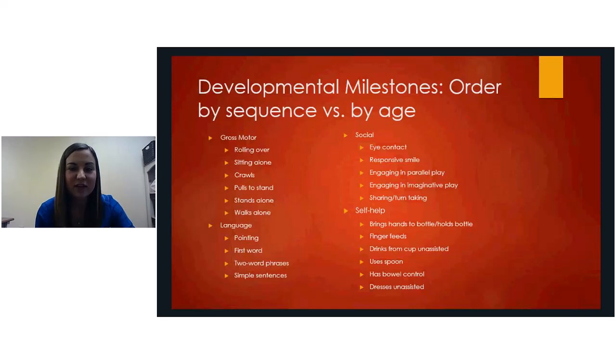From here, we'll see children engage in sharing. This can be hard, and turn taking as well for some higher level social skills.